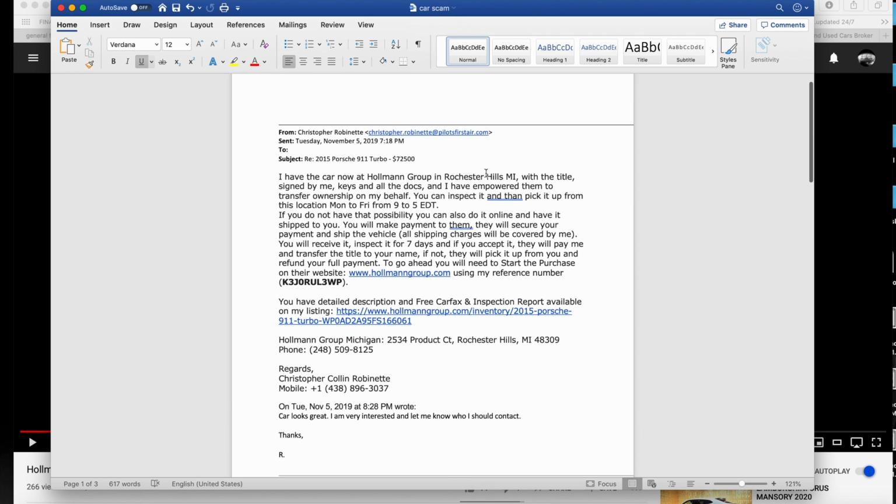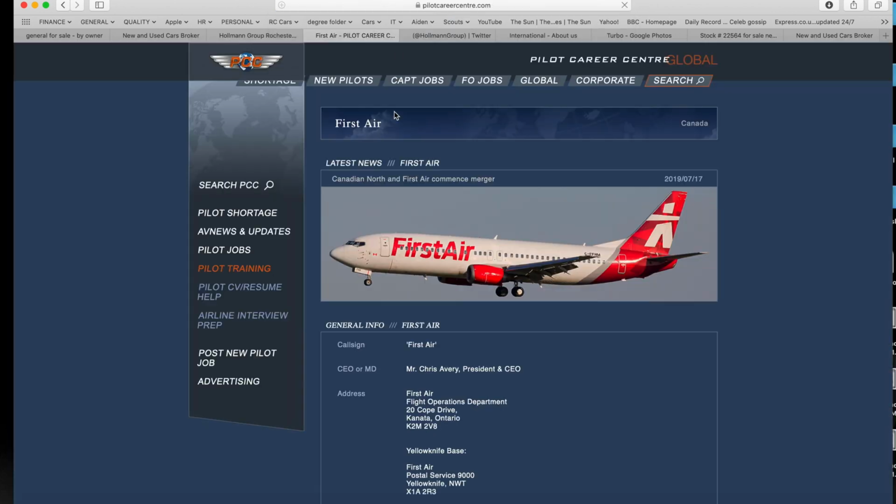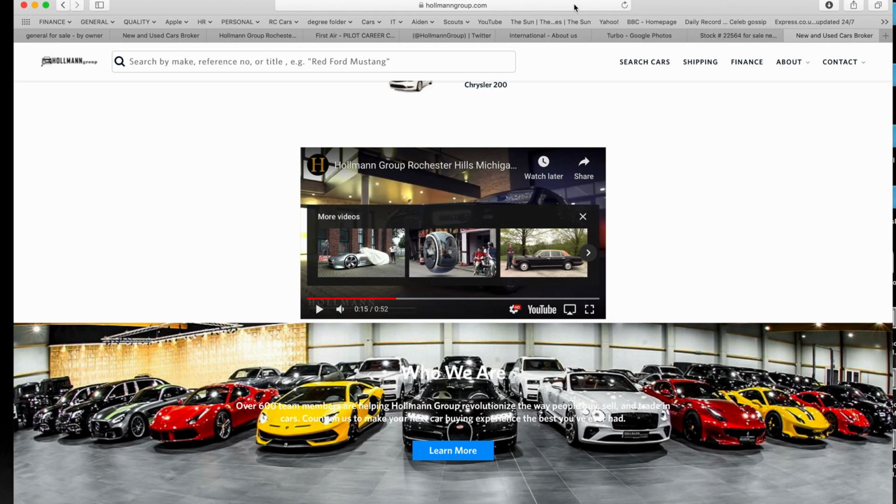One of the things they've done is, look, Christopher Robinette at pilotsfirstair.com. So let's take a look at that one, about who they are. Incredibly, what I think they've done is bought that domain name, but then done a redirect to this URL, Pilots Career Center. So it makes it all look legitimate. But the reality is, you can buy a domain name, you can set up a redirect, and as soon as someone clicks that domain name, it'll redirect you to another website, and that's kind of what they've done in this case.